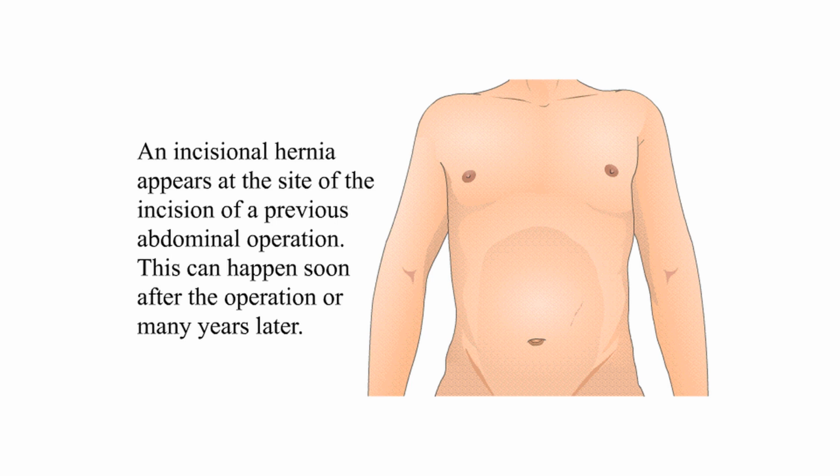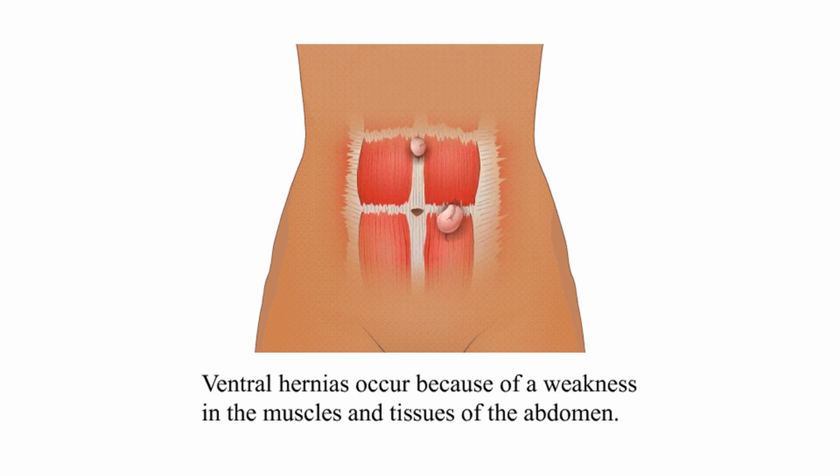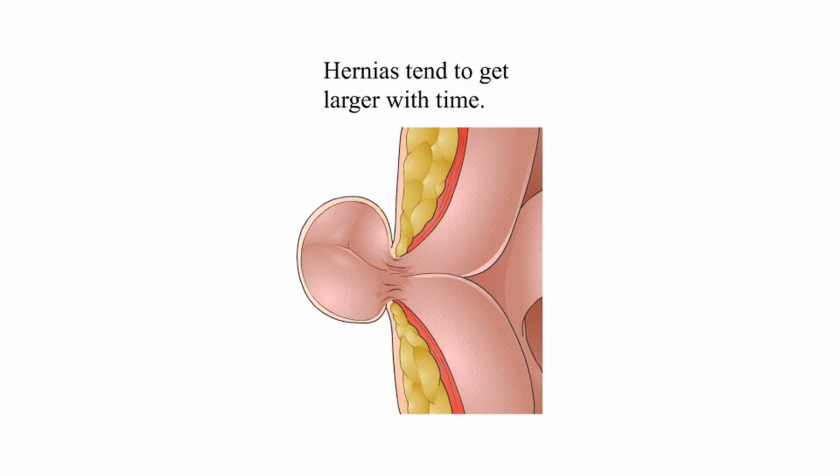An incisional hernia appears at the site of the incision of a previous abdominal operation. This can happen soon after the operation or many years later. Ventral hernias occur because of a weakness in the muscles and tissues of the abdomen. The weakness in the muscles could be made worse by the lifting of heavy objects. It could also result from gradual weakening of the muscles from continual stress. Hernias tend to get larger with time.